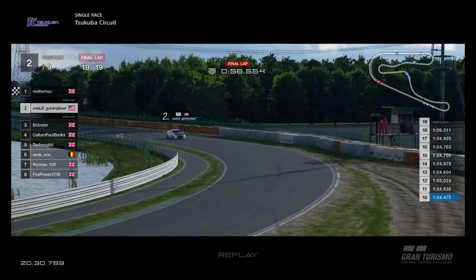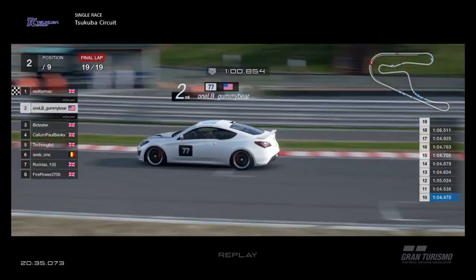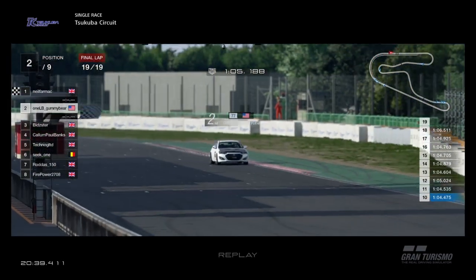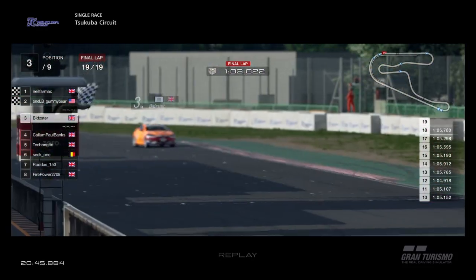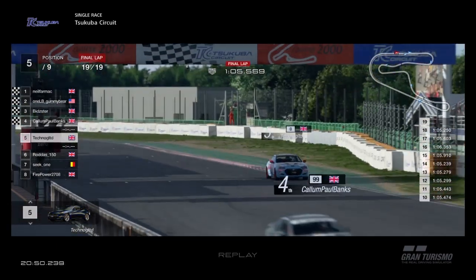And 1 LB Gummy Bear. It's a shame he's not got LPB in his name because that would be so fitting for the group he's in. But Gummy Bear takes second place on his debut for LPB Racing. Good job by Gummy Bear. Second place for him. Well done, sir. And Bidzster's going to hold off Callum to take third place on the podium for Bidzster. Fourth place for Callum, and fifth place goes to Techno.